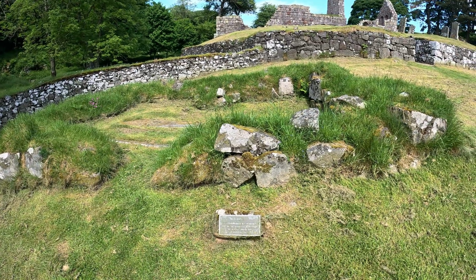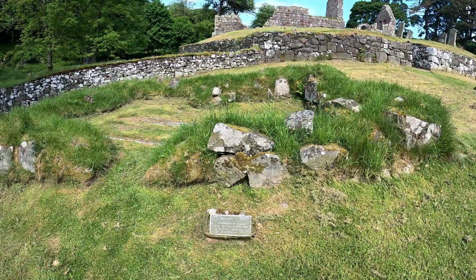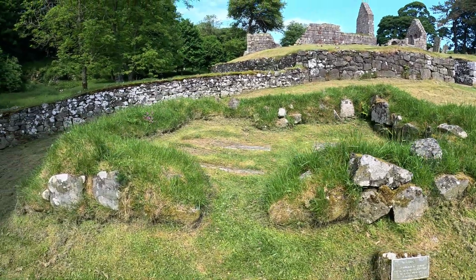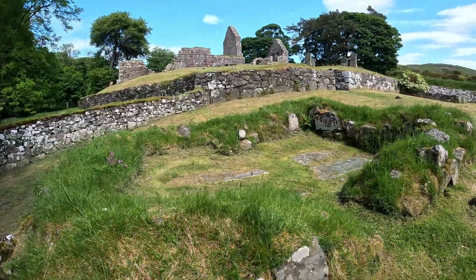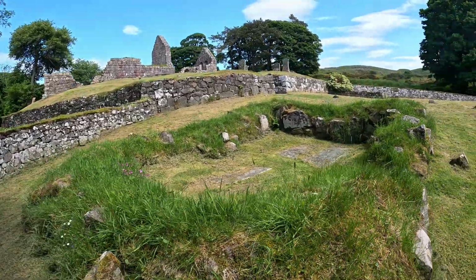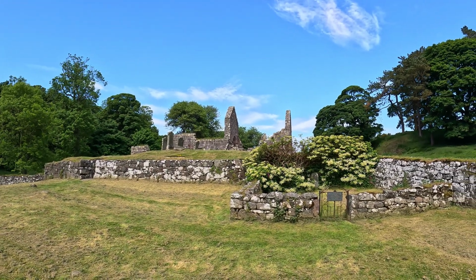Chapel of unknown date, but probably part of the Dark Age monastery. The burials inside are medieval dated. So these graves inside here are old, very old. That's St Blane's Church.